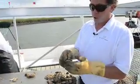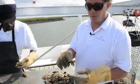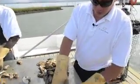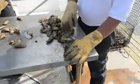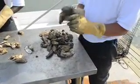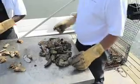The oyster has one shot to cement himself down to a piece of shell, which gives him something to grow on. So this piece of shell was laying there, and this oyster found it, sat down on it, and then grew and turned into this oyster. This one is probably a little on the small side for what we're doing.